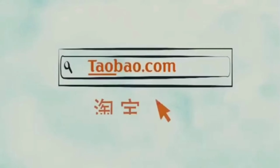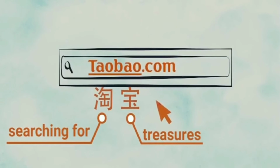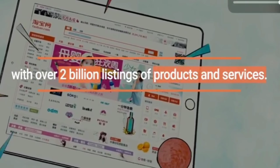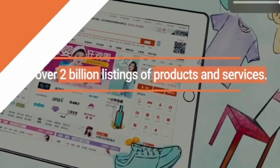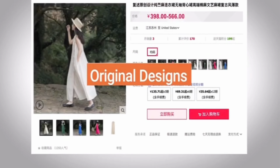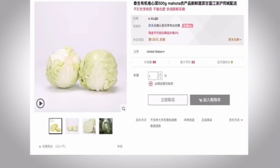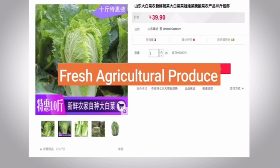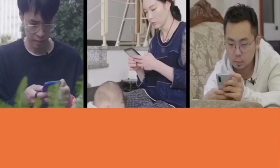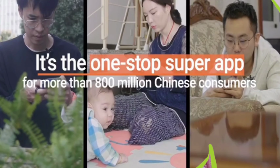Taobao literally means searching for treasures in Chinese. It's China's biggest online shopping destination with more than 2 billion listings of products and services. You can find everything here, from original designs to branded products to fresh agricultural produce. But Taobao is more than just e-commerce. It's the one-stop super app for more than 800 million consumers.